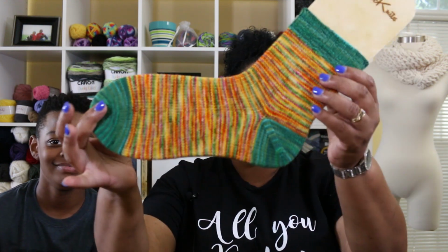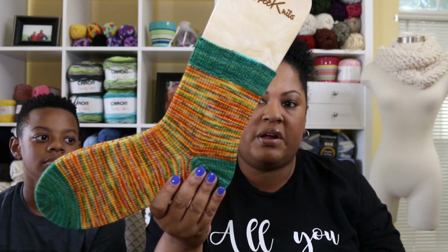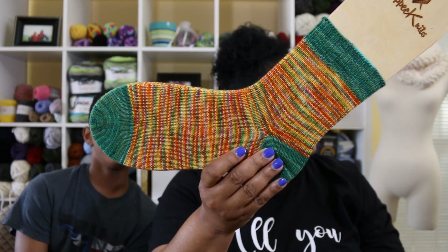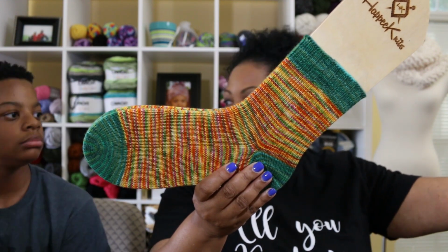So anyway, there you go. Finished object, yay. I'm very excited. And it's so funny because I had knit another pair of socks very similar in this same colorway. So I don't know if this color speaks to me or not. Jordan, grab those socks over there, off the bowl real quick. I thought, why would I buy the same colorway twice? But it really wasn't the same colorway. It just had the same colors in it. So he's gonna grab those.